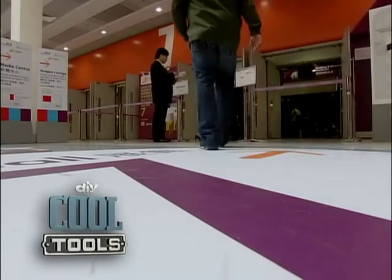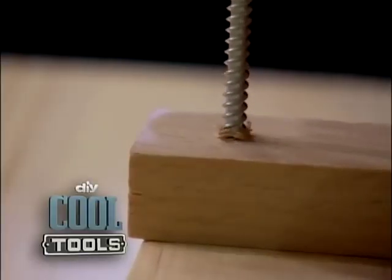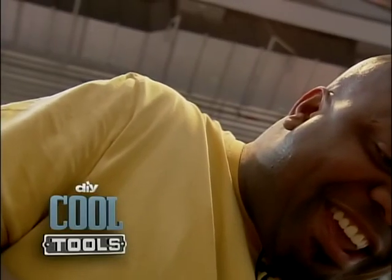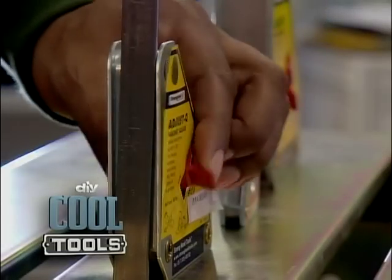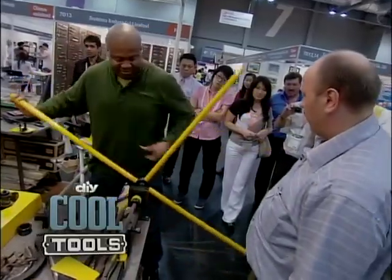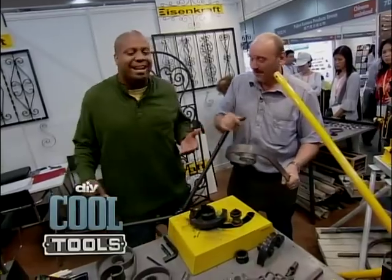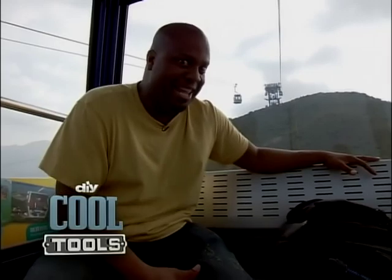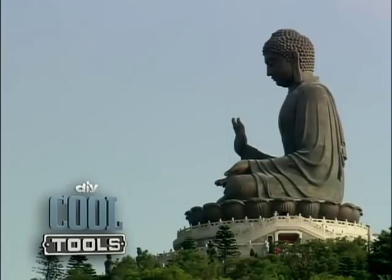Coming up, we're heading back to the Building Materials Fair to check out some more hardware, like a wood screw that needs no pre-drilling. Yeah! A welding square that holds your workpiece with a magnet that you can turn on and off. Put it on there, lock it down. Oh! And we got a tool to help you make your own works of wrought iron. Boom, I did that in 10 seconds. And stay tuned, because when we get back, we're going to show you something big. We're heading up the mountain to check out a relic from ancient Chinese culture. More cool tools from Hong Kong coming up.